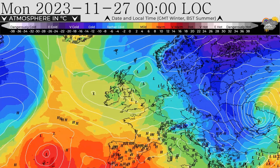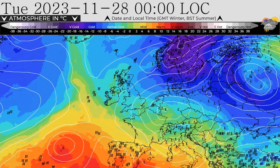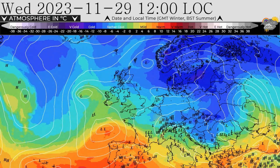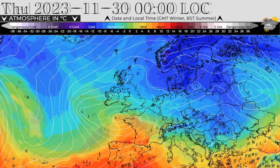As we move through the next few days, the blue starts to come back. Forgive these extra H's and L's here, which are the high and low pressure areas. The model's been a little bit glitchy, but if you can see through that, we've got this area of low pressure with quite a lot of warm air associated with it, trying to move its way towards us as we move through Wednesday into Thursday.